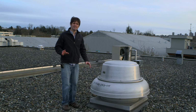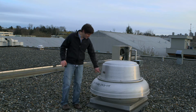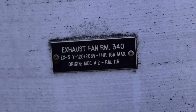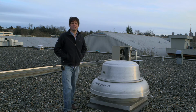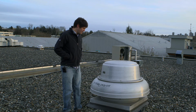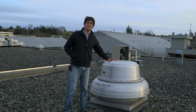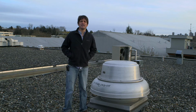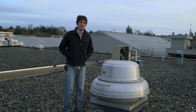In this case, it's not a very typical case, but we have a tag on the mushroom fan that tells us what that fan serves. This one happens to serve room 340, and it has a 1 horsepower fan. So it's good information that you will need for your end use breakdown. Another piece of information that you might want to look at is CFM, if you realize that a fan is left on during nighttime, because that would be very easy to justify controlling it better.